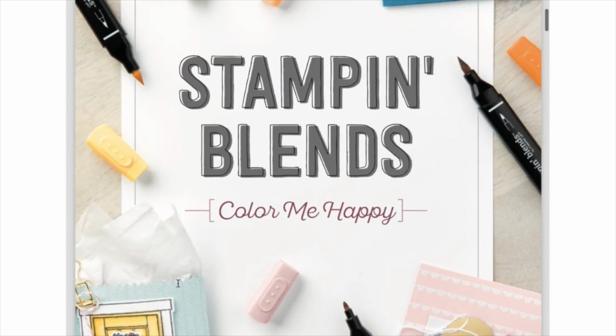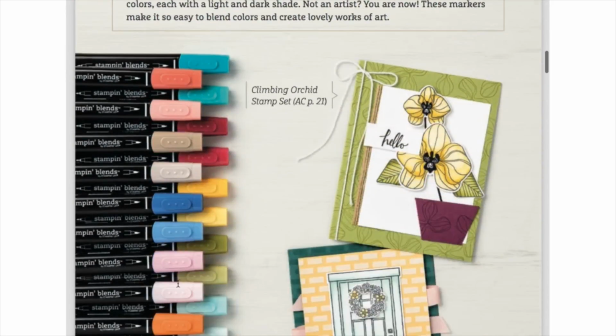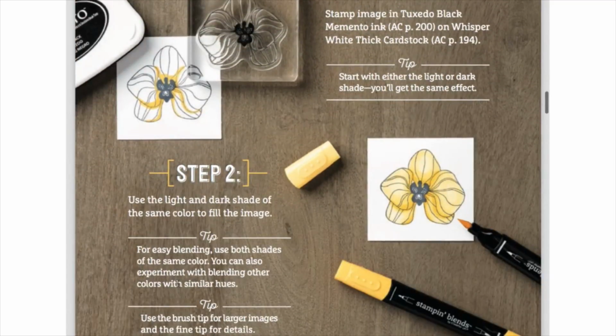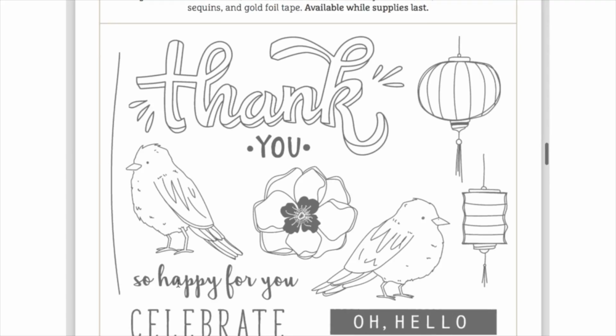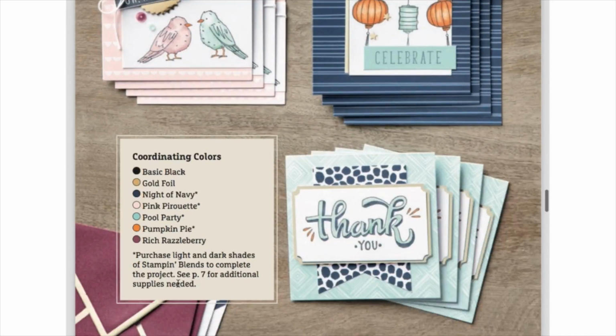So let's talk about the Stampin' Blends. I'm going to give you a little sneak peek at what's coming. This is the Stampin' Blends brochure that is going to be available this afternoon on our resources page from Linda and I. It has all the information we're about to share with you: how to use the Memento ink that we're going to show you, how to use the blends, what blends are available, and the Color Me Happy project kit that we're about to use. I'm going through it quickly, but we're going to talk about this in detail in just a second.